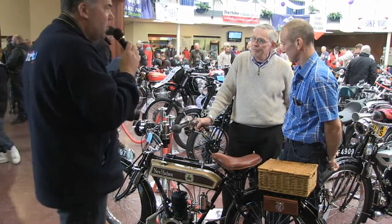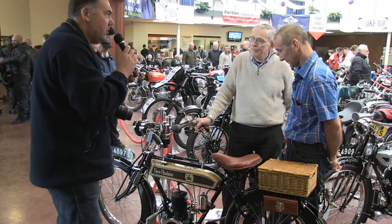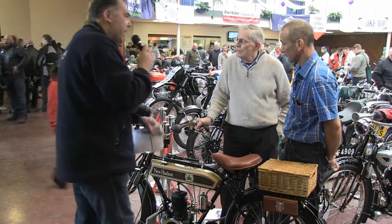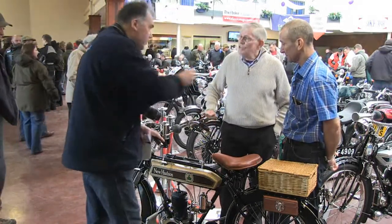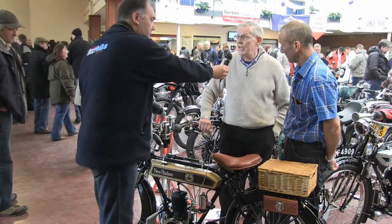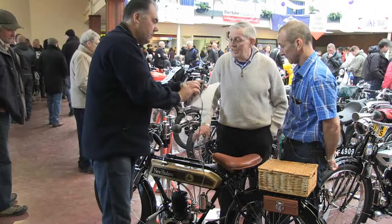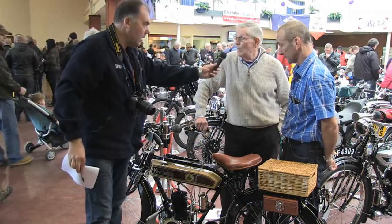I think I spoke to you yesterday briefly, and was it this one that was a complete and total wreck, or was it the Victoria? Both of them, actually. This one was in a pretty poor state. The frame was all pitted, etc. But I managed to sort it out, just with hard work.